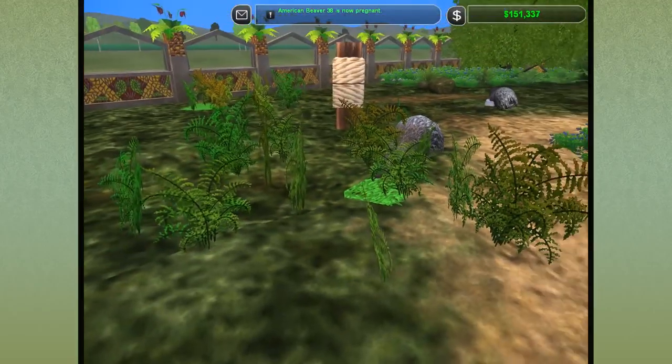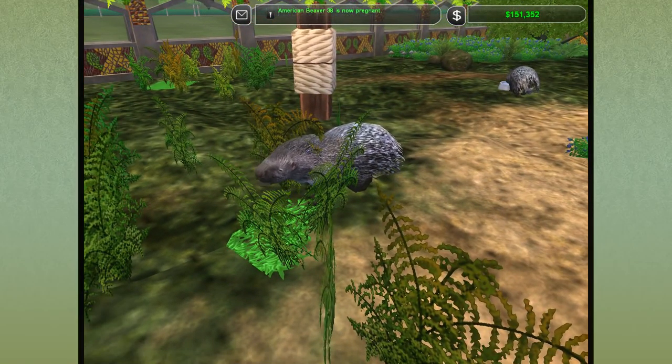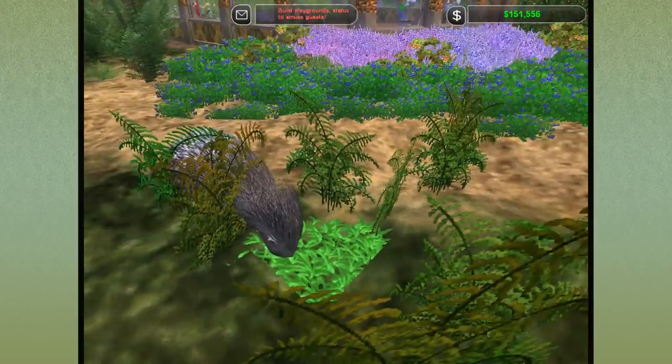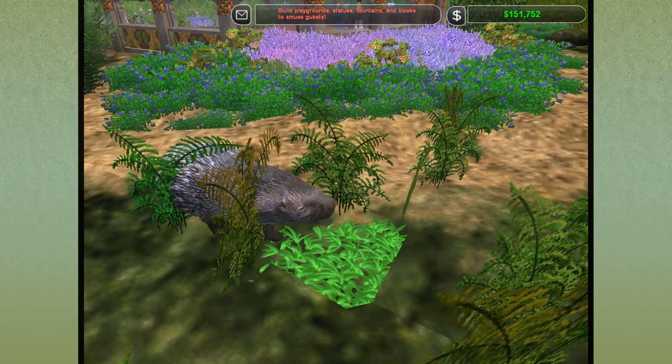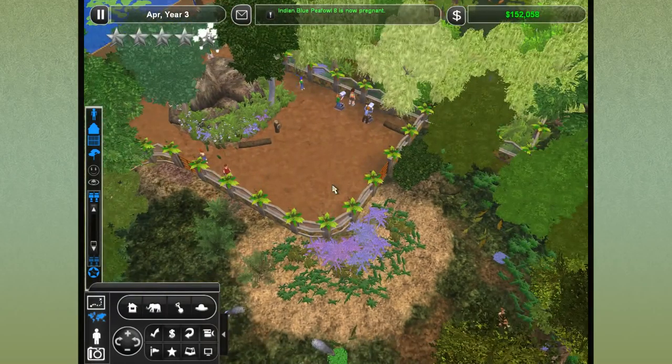Oh, I'm tripping over all of their things. All right. Are you going to be okay? Oh, look at him eat. He's so cute. He's so cute, you guys. We've got a nice little porcupine just hanging out down here. Hopefully, that'll start attracting more guests to looking over at this side of the zoo, too.